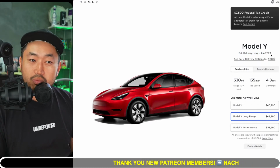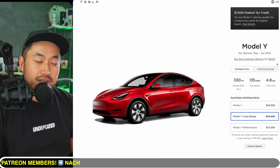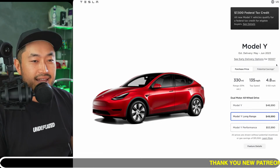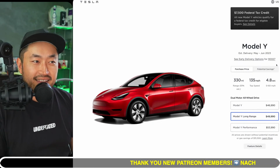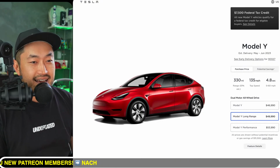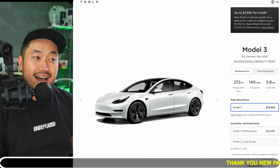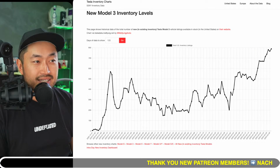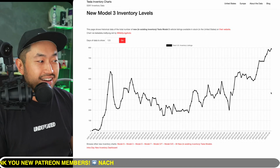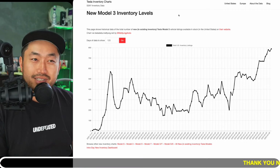But of course, this is what we know. June is the end of the second quarter, and so Tesla is going to make a big push to try and deliver all these vehicles by the end of June, because that's when they can lock in the sale, lock in the delivery, and get you into a vehicle ASAP. But jumping to other vehicles, Model 3 specifically, we know there's a ton of inventory on the Model 3 side. You can see inventory levels on the Model 3 side are going to even higher and higher levels. So you are going to get one ASAP, no doubt about that.